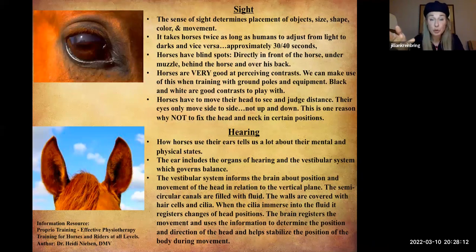Let's go to how does a horse... before I go to hearing, I talked about where he had blind spots. A little bit more about the sight. Horses are very good at perceiving contrast, which is why when you're working with ground poles, you should have a contrast on your ground poles because it makes it very visual for them.